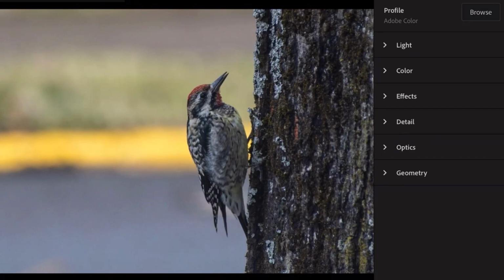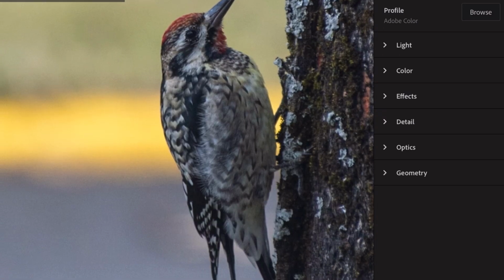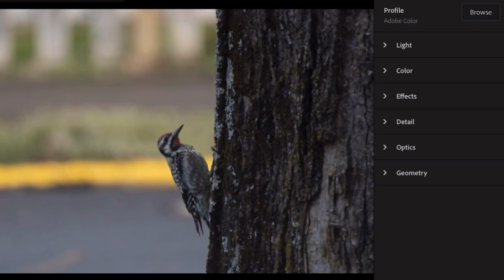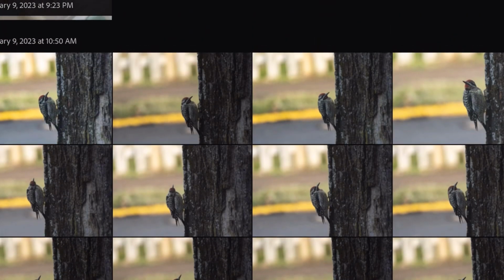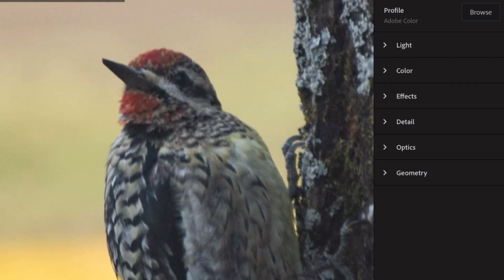That's hard because it takes a long time to look through 102 photos, and with each one of them, I have to zoom in and check for focus, which takes a long time. Some of them are very obviously out of focus. Some of them may be blurry because of motion blur, but with some I have to decide whether they're in focus enough versus whether they're in critical focus, and that's much more difficult.